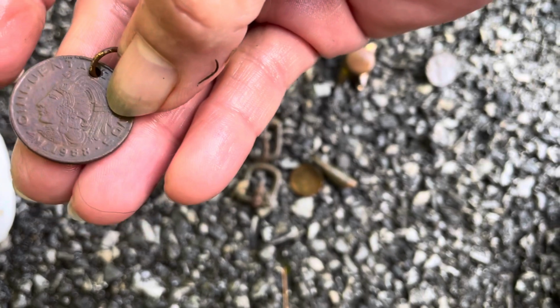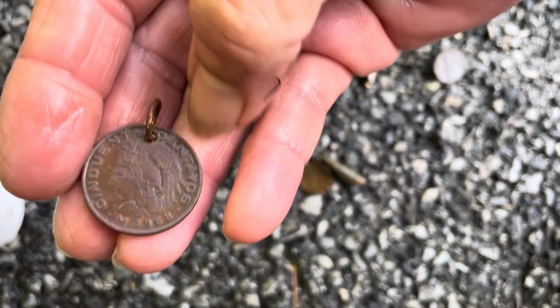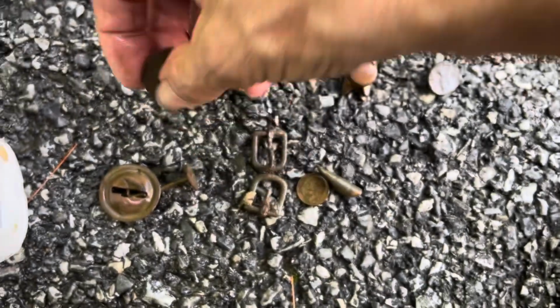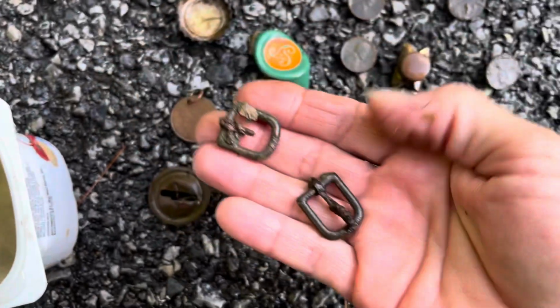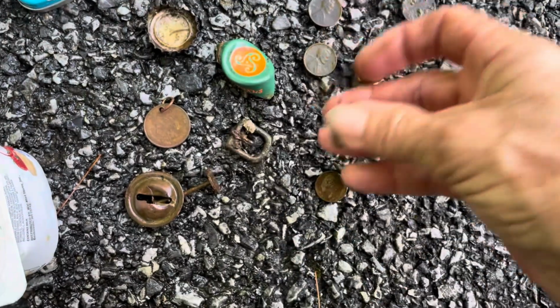Centavos, that's it, a centavo. So I think it's a 50-cent piece with a little hook on it. So maybe it was a necklace or a keychain. Here's the two buckles. They could be from the 1800s, early 1900s.